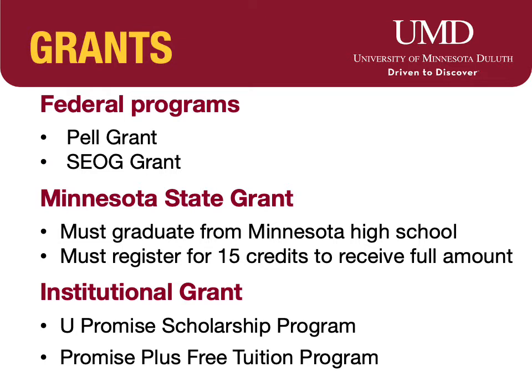There are two need-based institutional grants available at the University of Minnesota. The first is the U-Promise Scholarship, which is eligible for Minnesota students and is a need-based scholarship for households with an adjusted gross income of $120,000 or lower. The second is the Promise Plus free tuition program, which is eligible for new Minnesota freshman students, and they can receive the full cost of tuition covered by federal, state, and university scholarships and grants. The family household income must be $50,000 or lower. No separate application is necessary. Just apply for admissions to UMD and submit the FAFSA.